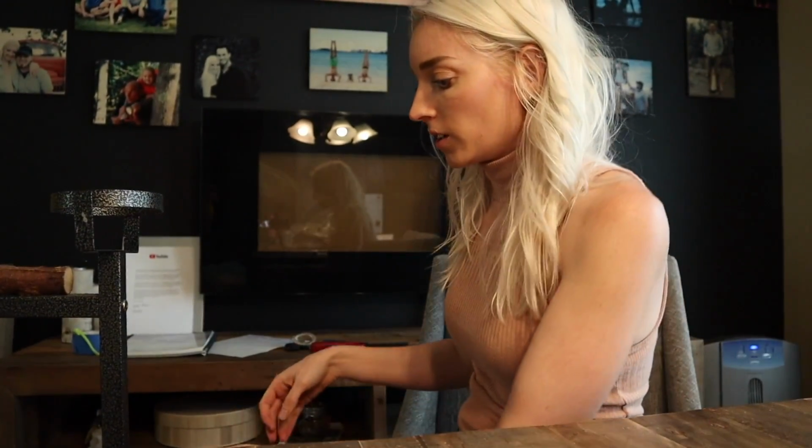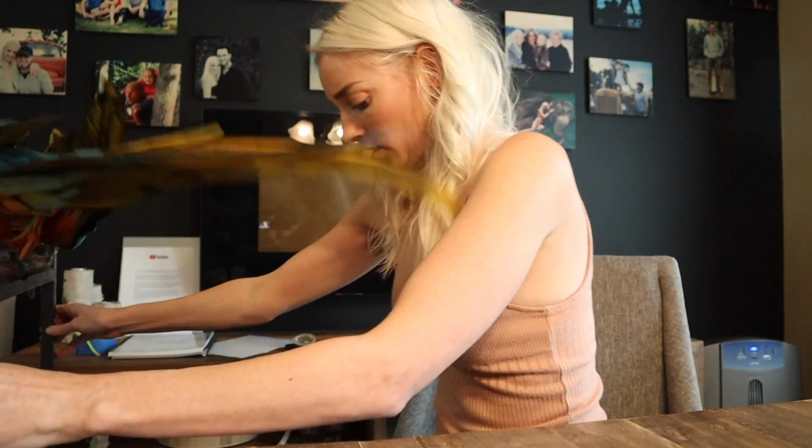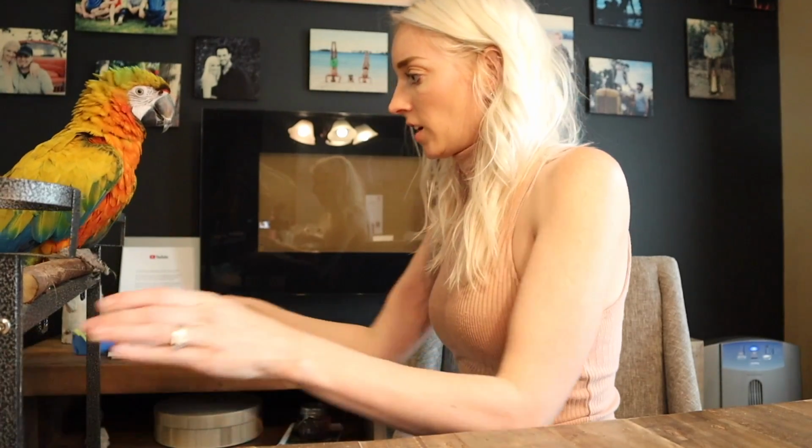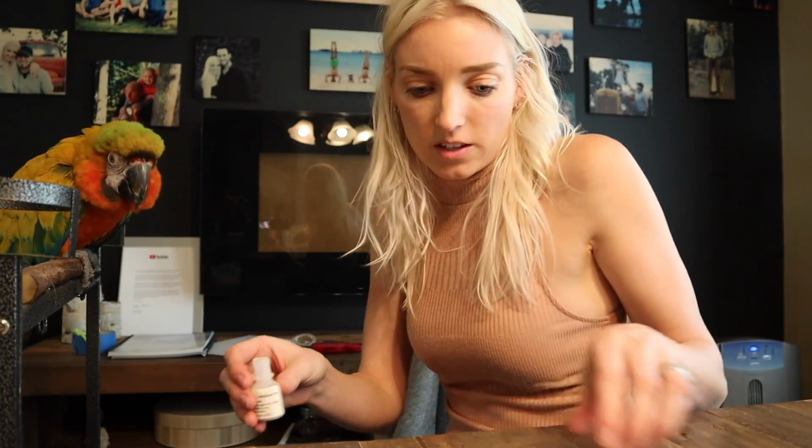Well, this is unexpected. I was working with my birds, my macaws, today. Hey buddy. I noticed some bleeding going on, and found out that this guy has a broken lead feather.